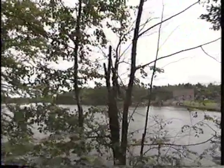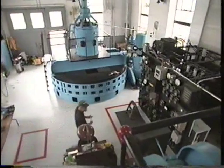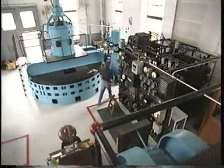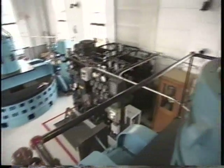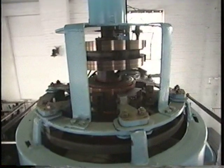Crowley is the lowest on the Flambeau in a series of 4 plants that were originally owned and operated by Flambeau Paper in Park Falls. Since approximately 1924, these facilities generated electricity here. The power is generated here in a rather simple way.